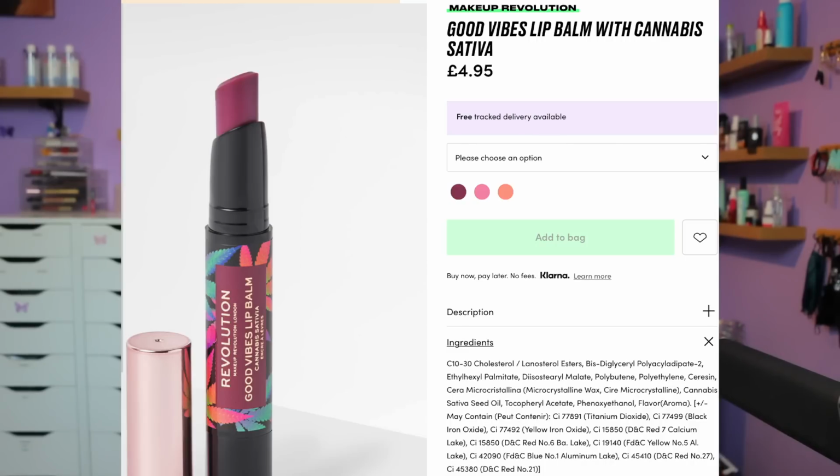Oh, I've got one other kind of odd one out item. This is the Revolution Good Vibes Lip Balm. I think this has got cannabis sativa in it. So again, I don't know whether this one will stay in stock, so I actually have bought 2 of these. I've bought 2 extra of these.